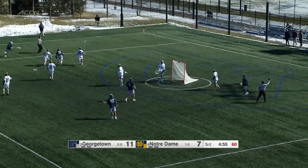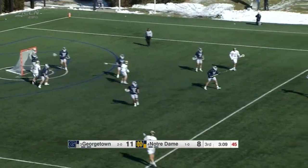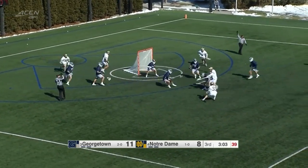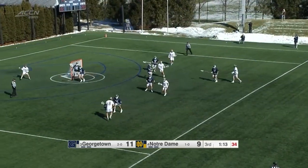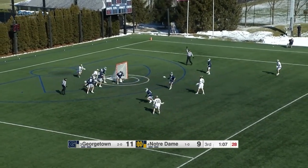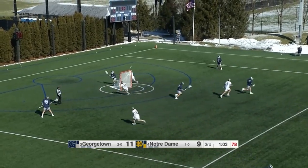Morin's shot is saved by Entenmann. Morrison Meyer, a big reason why those 3 third quarter goals. Now Dobson goes for goal, and it's saved by McElroy. Overs on the game compared to just 2 for Georgetown. Kavanaugh, the feed to Westland, who goes behind the back, but it's turned away by McElroy.